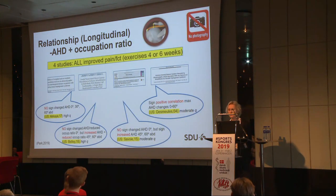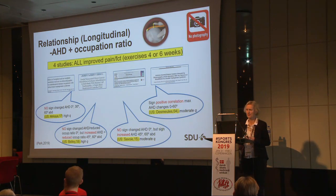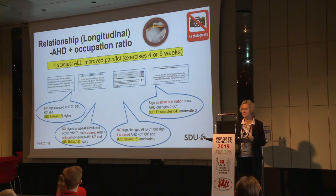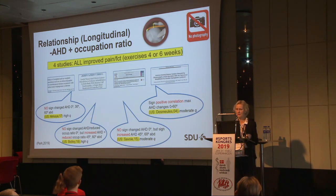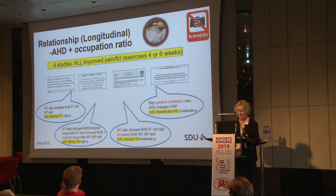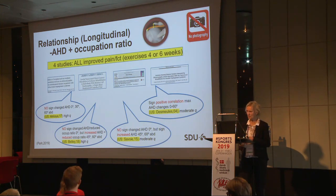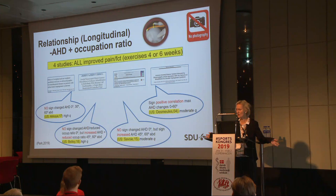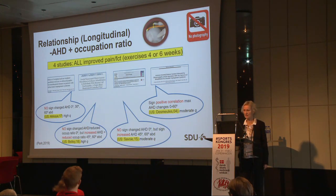To our third and last aim, whether we could see a change in patient-reported outcomes over time, which was accompanied by a change in AHD, we found 4 studies. They all improved in pain and function over time after different kinds of interventions, exercises of 4 to 6 weeks. For the first study, to the left, it was an ultrasound study of high quality. We did not see any significant change in neither neutral, 30 or 60 degrees of abduction.